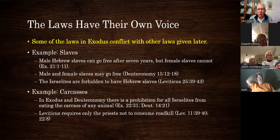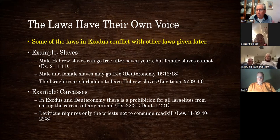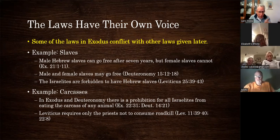These two examples are two of many examples of how there's a flex to these laws, depending upon when they're written and to which circumstance they're being applied. So that's the last slide that I have for tonight. And it covers this whole section, even though I've just drawn out a couple of examples.